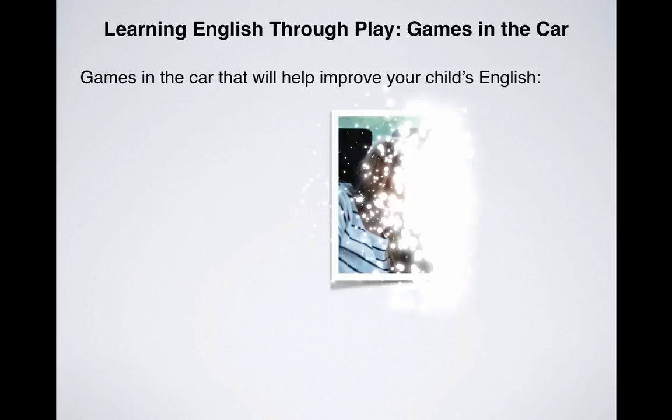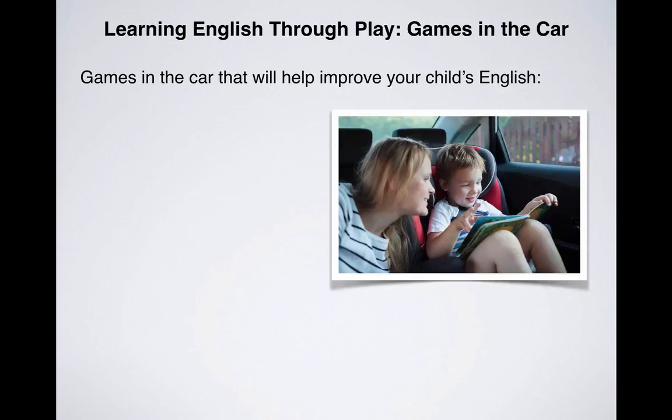Okay, in this section we are going to look at games in the car. Games in the car really are a great way to improve your children's English, especially during a long car journey where children have a tendency to get bored. There are actually a number of good games that can be played in the car, but I'm going to present those particular games that my family now only associate with English, and I will run through them in the age order that we first introduced them to our children.